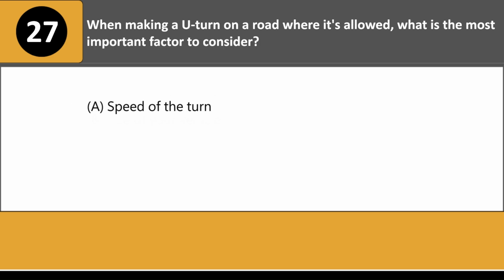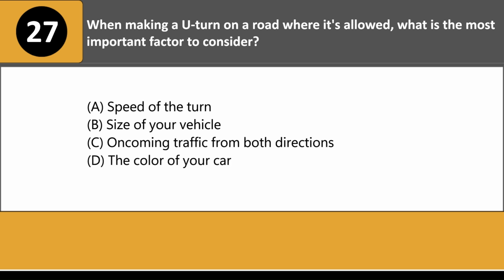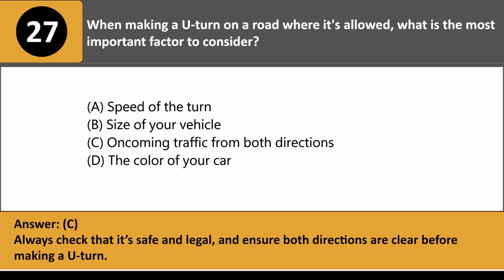When making a U-turn on a road where it's allowed, what is the most important factor to consider? A. Speed of the turn. B. Size of your vehicle. C. Oncoming traffic from both directions. D. The color of your car. Answer: C. Always check that it's safe and legal, and ensure both directions are clear before making a U-turn.